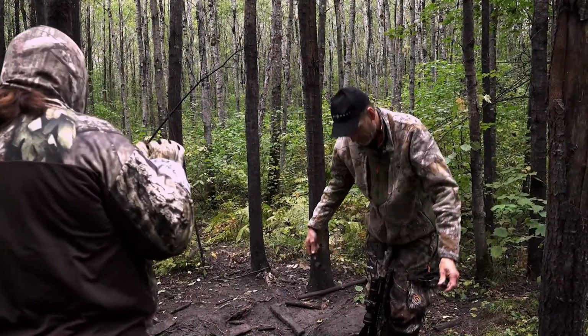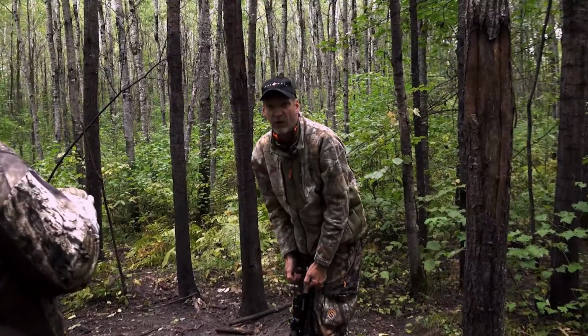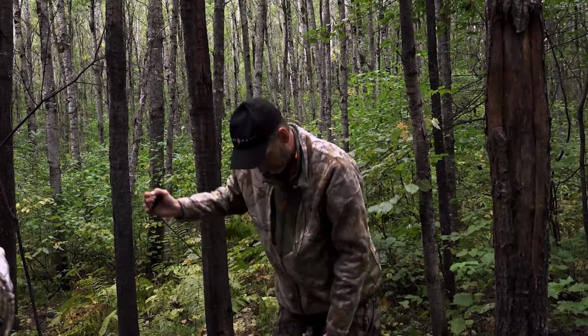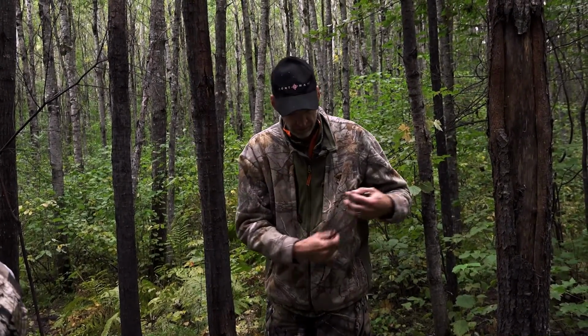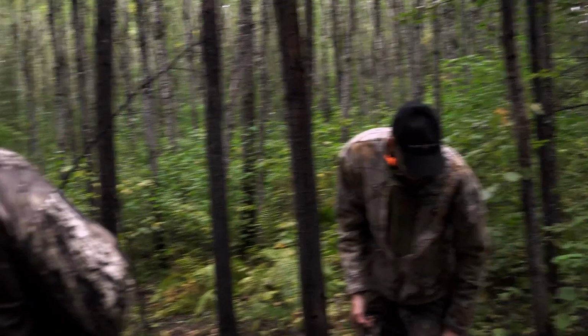So we got good blood here. I'm gonna cock this back. I don't think the bear went very far at all. As you see in the footage, when I shot him, he fell down. He stayed down for a few good seconds, so I don't think he's gone very far. We're just gonna cock this back and be ready if you have to do a follow-up shot.